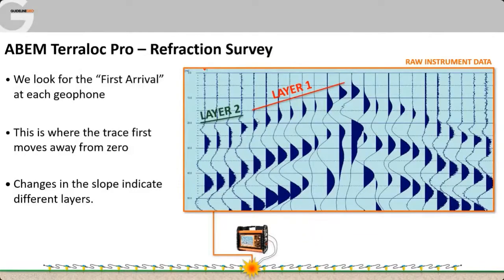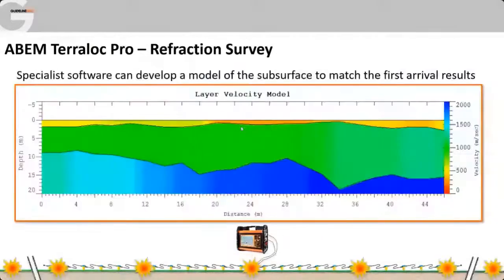So we take those values, we put them into inversion software, exactly the same like we did with resistivity, and we ask the software to try and find a model of the subsurface that will produce the same set of first arrivals for a given shot position. And so we take 1, 2, 3, 4, 5, 6, 7 shots normally for a refraction survey, give that information to the software, and it will return me with a model. And you can see here that you've got distance along the profile, depth down the side, and then the velocity is given by the color scale.